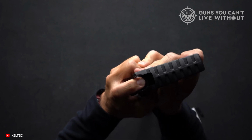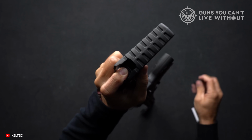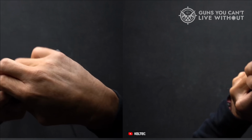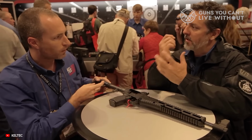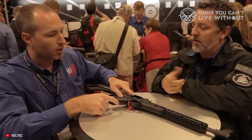You can even mount an optic, and when you fold the gun in half, the optic will swing out of the way so you can fully stow the gun. You give up fixed sights to do it, but that's a small price to pay. With past versions, you had to leave the optic off or invest in an expensive quick detach mount with return to zero capability and carry it separately.